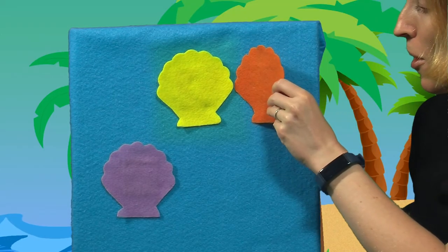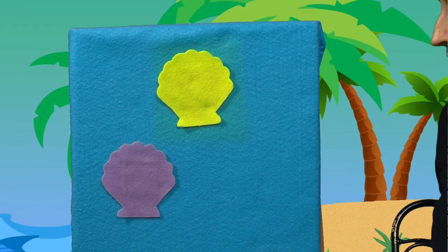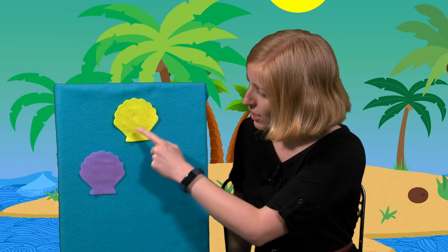Behind the orange shell? Little crab, where do you hide? Are you in the orange shell? Let's look inside. No crab there. We have two shells left, purple and yellow.